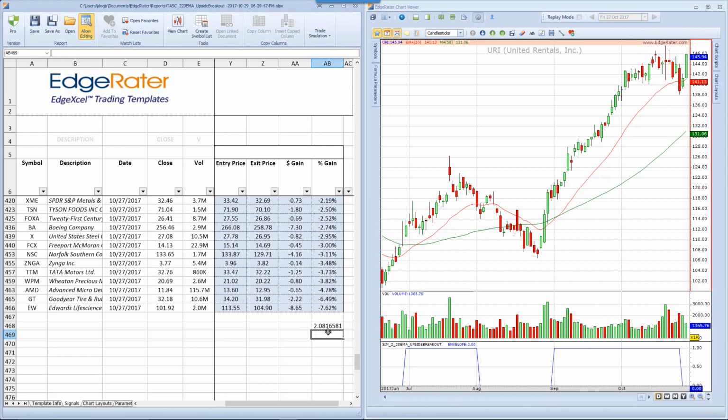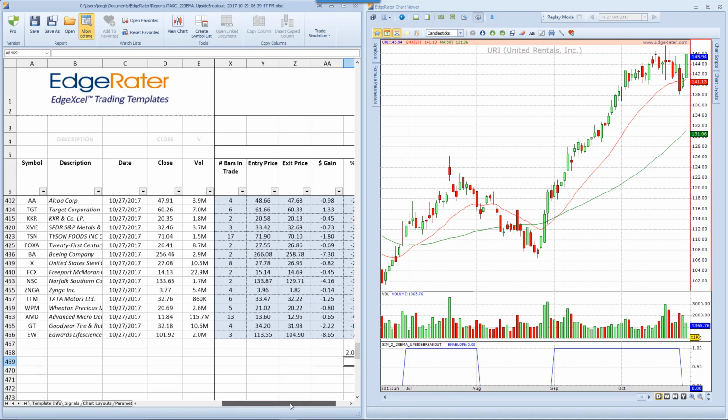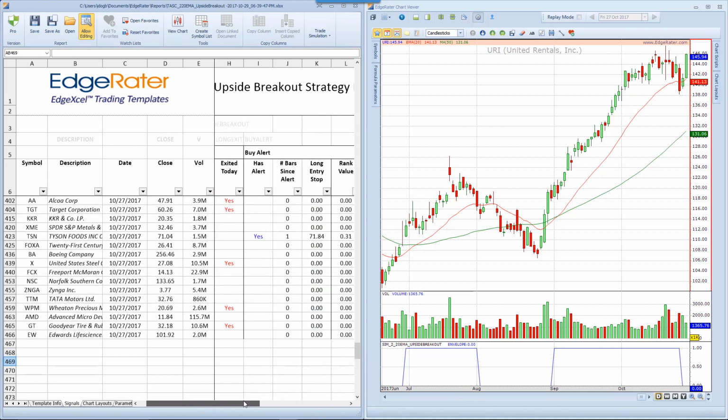And it's a positive number, which means that overall, again, for the sixth week in a row, this system has closed some positive trades. So overall, the 220 EMA Upside Breakout system continues to work pretty well right now. And you can follow this every day by running this template nightly, weekly. You can run this even intraday.